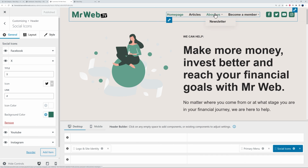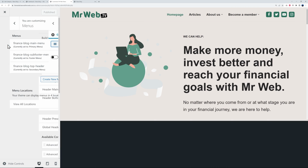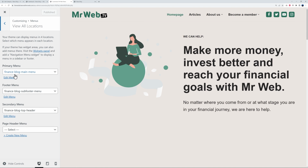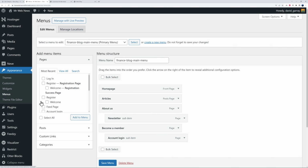Now we cannot change the menu section from here. If you click on the pencil here, as you can see, you can select which primary menu you want to display. As you can see, the finance main blog menu, this is the one. But where do you change this? Well, it's very easy. Let me show you. We go back to the back end now, and we go to appearance, menus. And right here, as you can see, this is your primary menu.